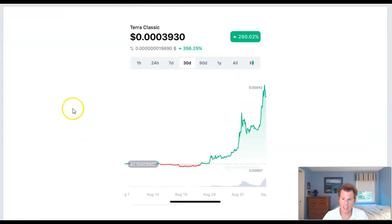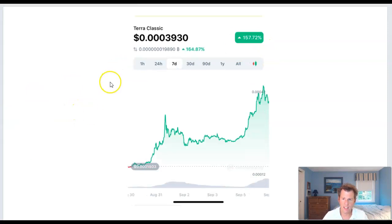The returns are ridiculous. 30-day return for Terra Classic, up 290%. 7-day return, 1-week return, up 157%. This coin is really hot, especially in the last week.